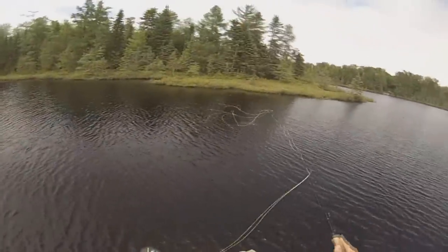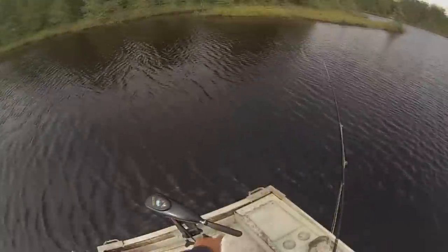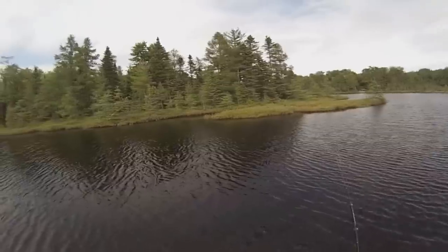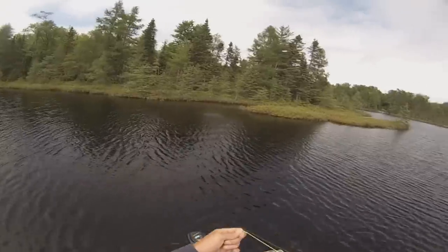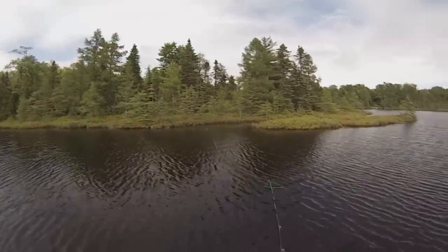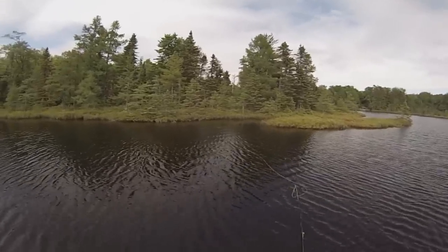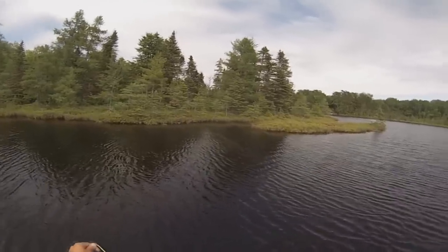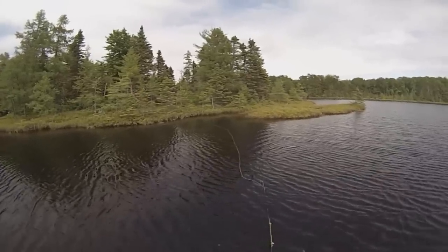Woohoo! Coming right for me. I don't know if they're going to be hitting the surface today or not. My intuition tells me no, but again, you just never know unless you try. Nice calm water pocket back there. A little farther back there.